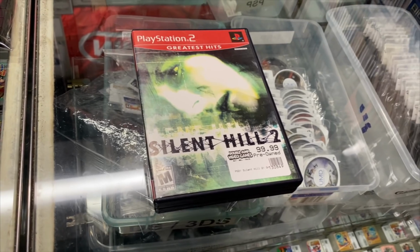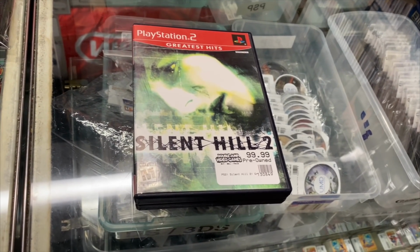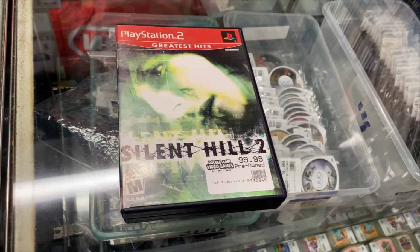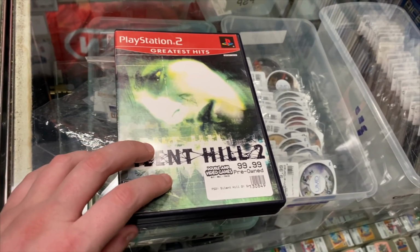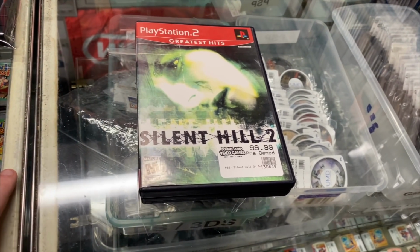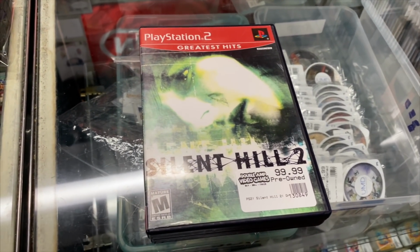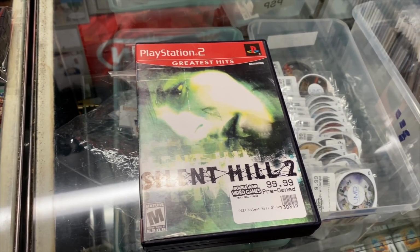It was crazy. Silent Hill 2, before COVID, was a $35 to $50 game, averaging probably $40 to $45 for a complete one. And then this has actually come down to like $100. This was selling for like 140 for a little bit there, which was crazy. But all the Silent Hill games did that, and I expected them to come back down pretty quick, and it has not happened. And so I think that these high prices, unfortunately, for Silent Hill are here to stay.